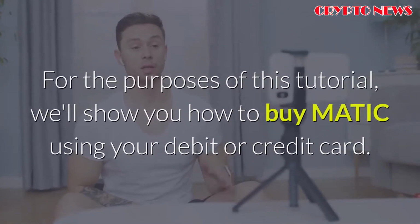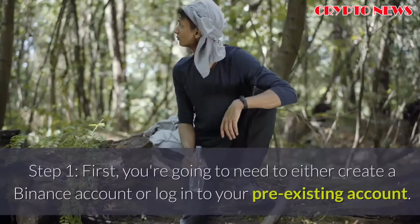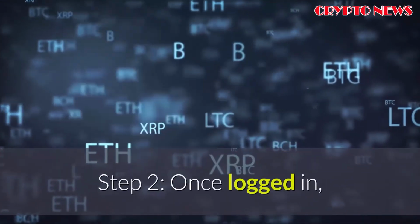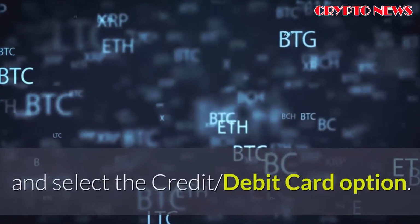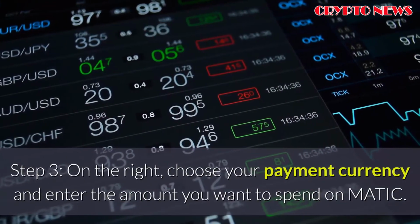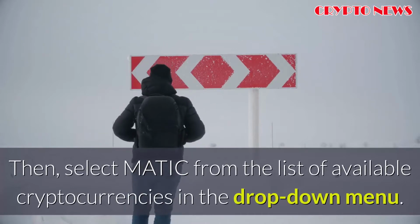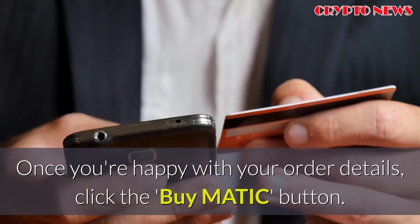If you're looking to get your hands on some Matic, here's how you do it using Binance, one of the exchanges with the highest liquidity for the asset. For the purposes of this tutorial, we'll show you how to buy Matic using your debit or credit card. Step 1. First, you're going to need to either create a Binance account or log into your pre-existing account. Step 2. Once logged in, hover over the Buy Crypto option at the top of the site, and select the credit, debit card option.